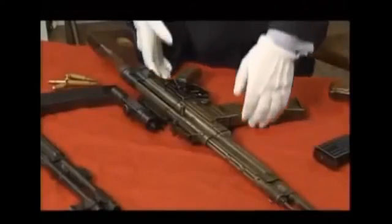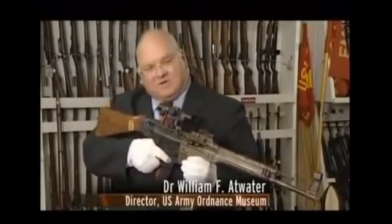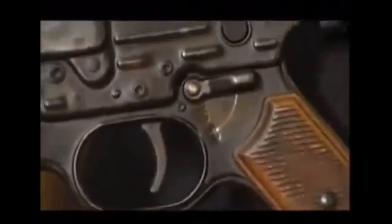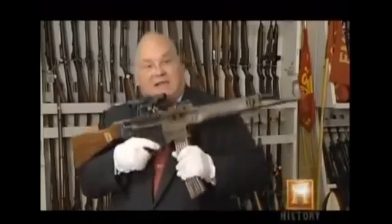The thing that makes this weapon really unique in 1944 is the fact that it's both semi-automatic and fully automatic. And by semi-automatic, I mean every time you pull the trigger back one pressure, it fires one round. But you can put this thing into full automatic fire, and when you pull back the trigger, it will continue to fire until the magazine is empty.